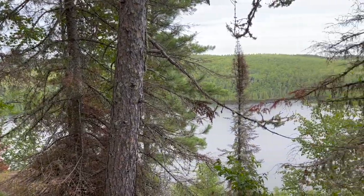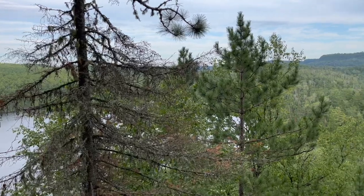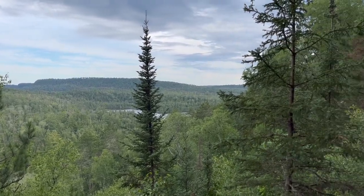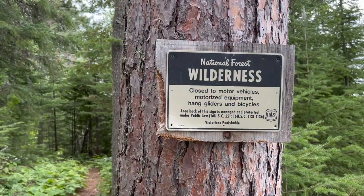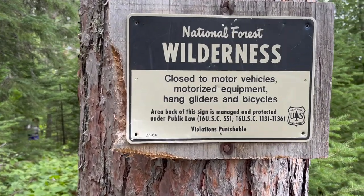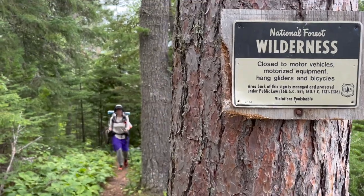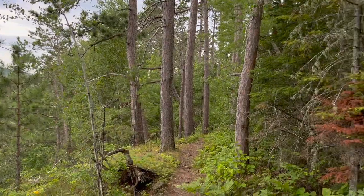We made it to the top. We still have a ways to go before we get to camp, but look at this beautiful overlook. It's breezy. It's been buggy and muggy in the woods, and it feels really good to get some fresh air up here. We are now leaving the wilderness. FYI, there are no hang gliders, bicycles, or motorized vehicles allowed. So, goodbye, wilderness. Hello, civilization.